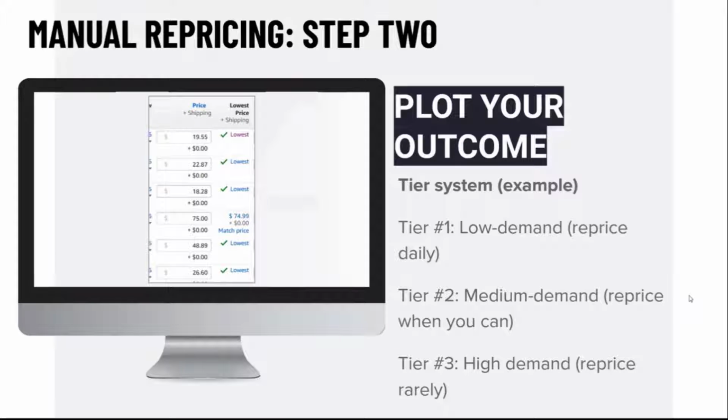Now, this might seem kind of counterintuitive. You're probably thinking, why would you reprice a lower demand item every single day? Why are you giving your attention to lower demand items and then giving less attention to higher demand items?